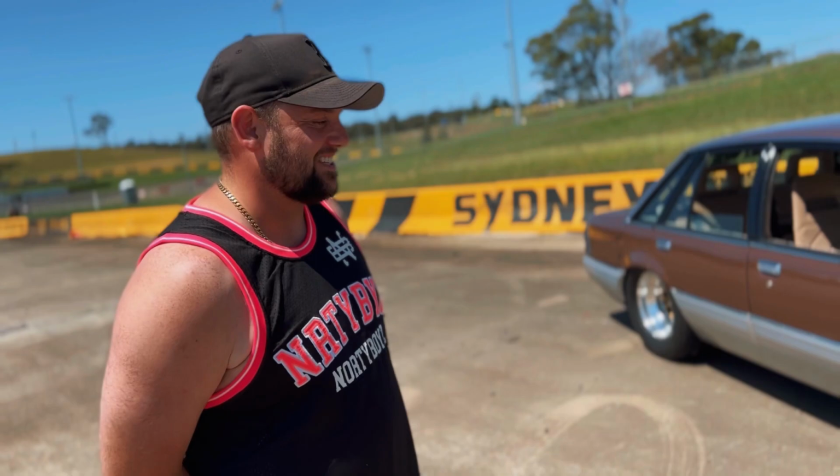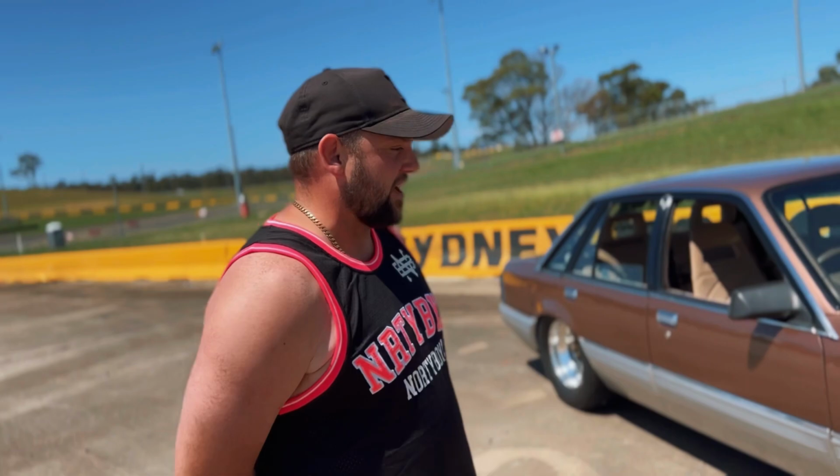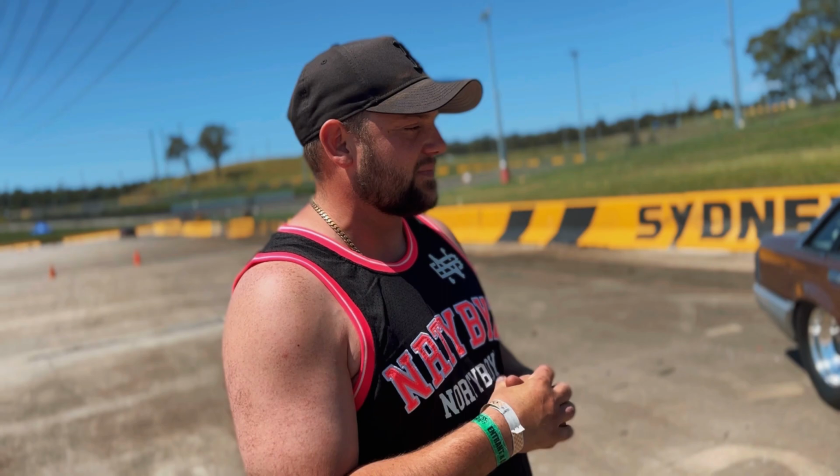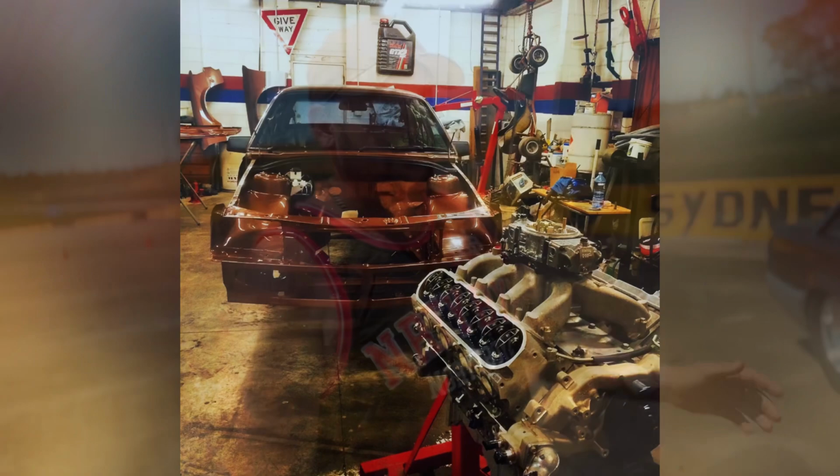Thanks, man. So tell us a bit about how it's evolved. When I bought it, I fell in love with the colour. It's a metallic bronze. I always knew it was going to turn into a bit of a fun car. I ended up buying a crate 515 engine, just a standard deal, little hot camshaft in it and whatnot. Chucked a 400 behind it, and that was it for a couple of years.